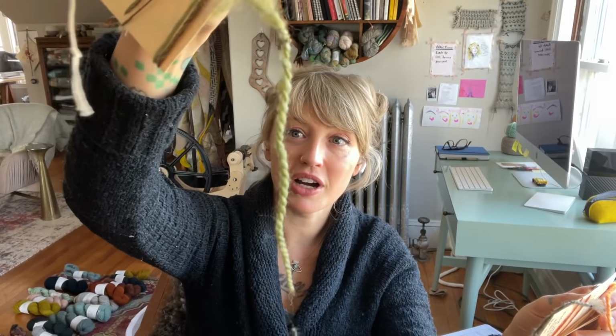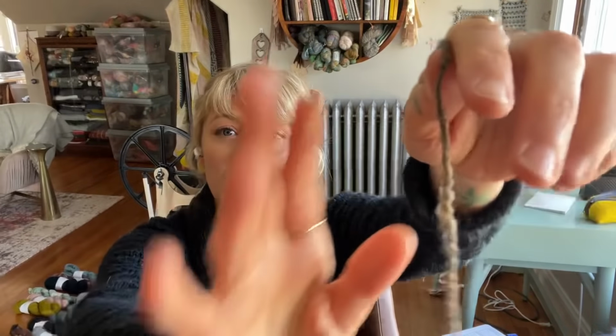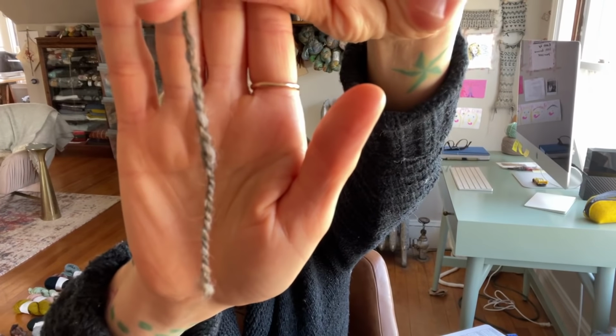I will say I think that for me, spinning fine just comes a little more intuitively than spinning thick. I've actually been practicing trying to spin thicker. Here's some more of my control cards. So you could see I was kind of trying, that just fell off of my control card. There you go, now you can kind of see it if I pull it back.